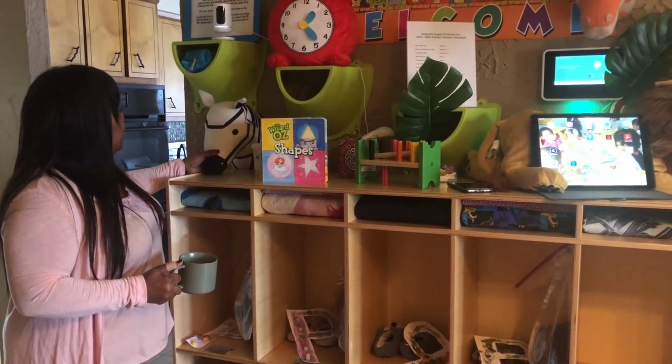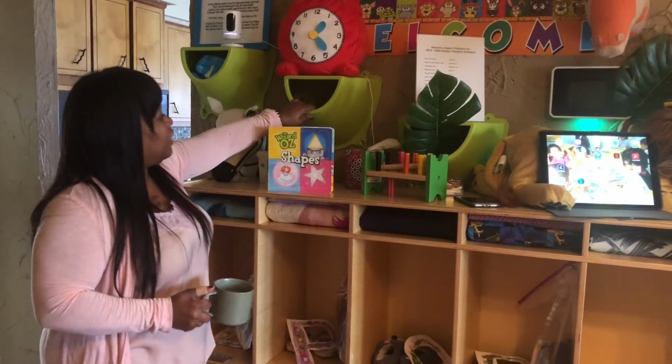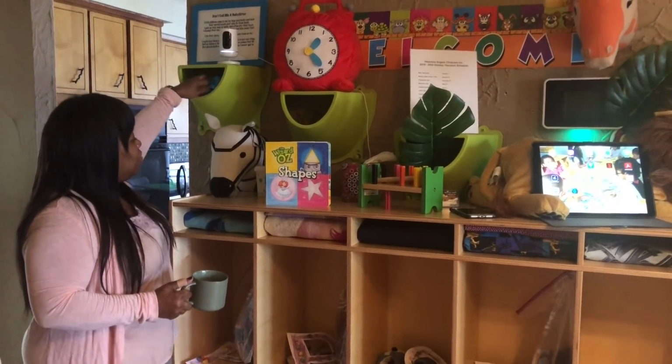Okay. And here we have our zebra head. And then these are really great because they provide some storage for us. So we just keep little things here. Sometimes we put wipes in here.